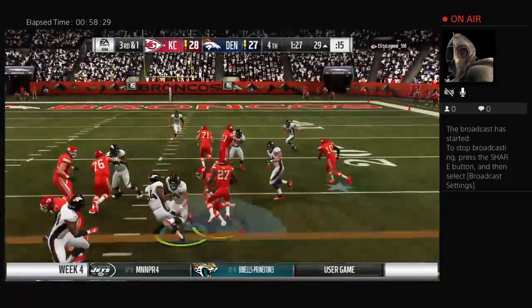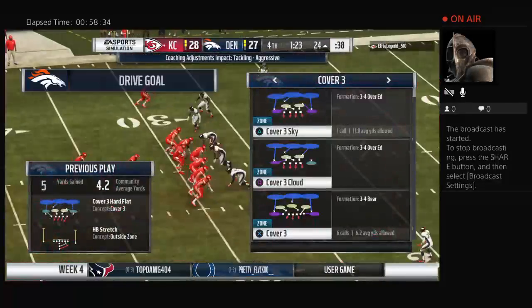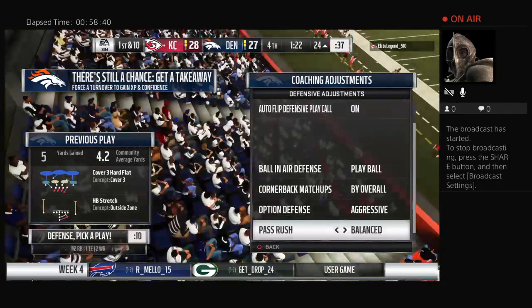On 3rd down, that's Hunt. And he will have the 1st down, but he winds up paying for it pretty good. 5 yards is the pickup there as that extends this drive.